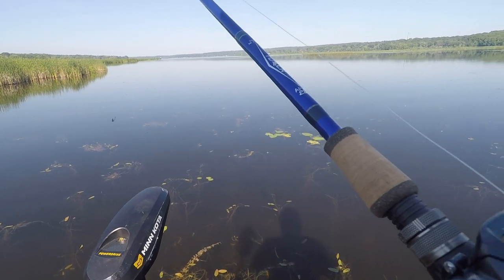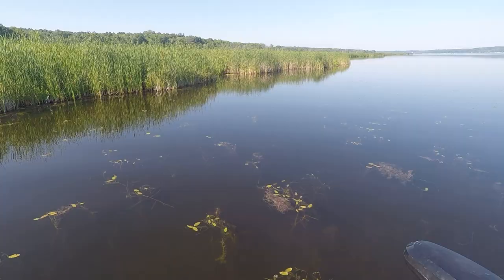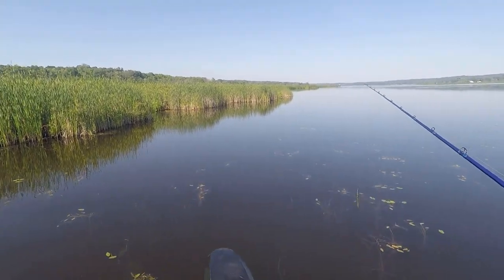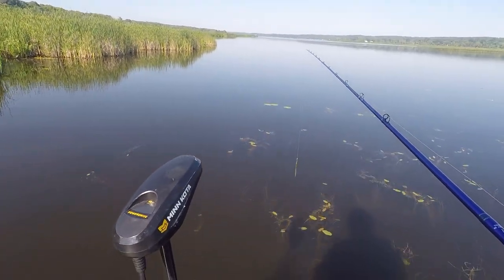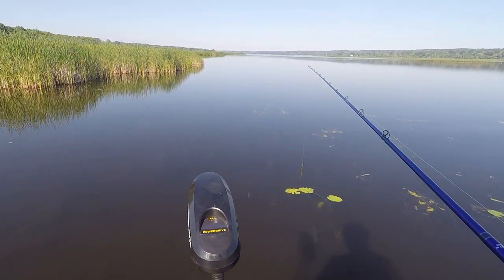Okay, before I go running all the way across the lake here, I can't skip over fishing some of this back. There were people fishing it coming up this way when I was coming this way, but I figured I better give it a couple tosses on the way back here, see if anything's setting up tight to the weeds.